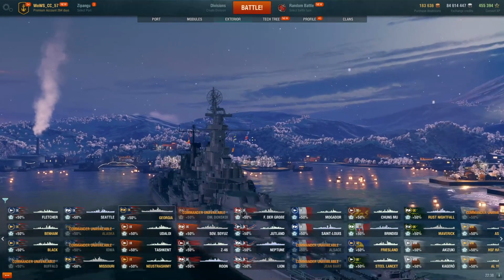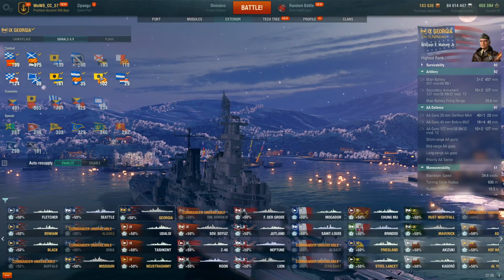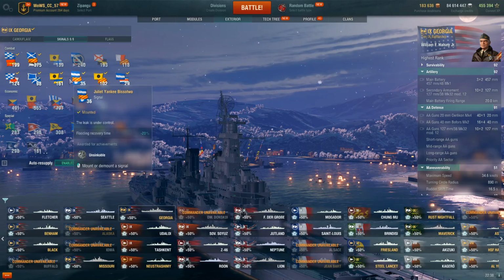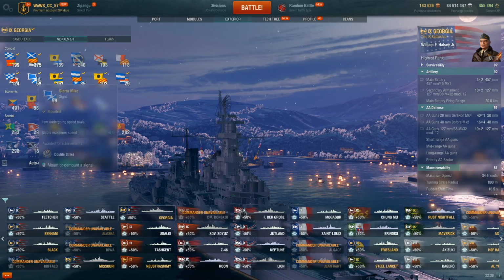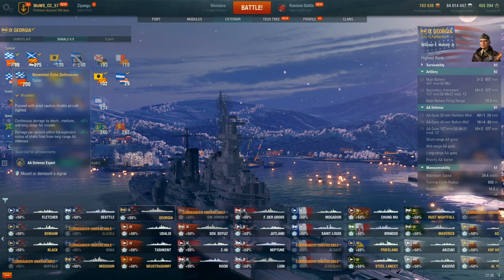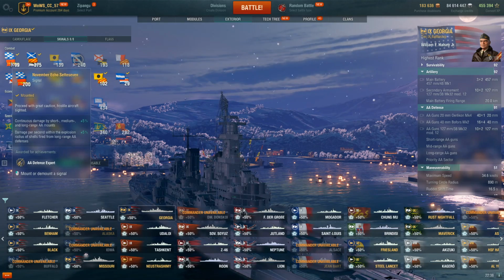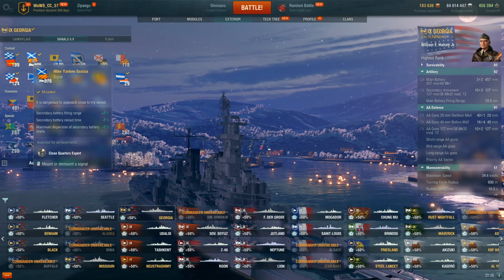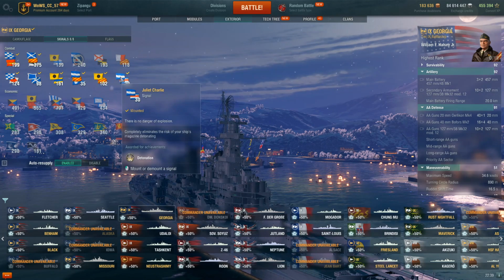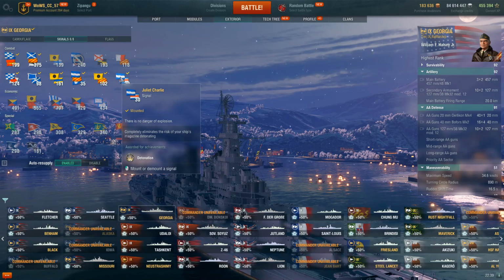Flag wise, standard battleship flags, which is reduction in fire, reduction in flooding duration, heal, speed, especially on Georgia, faster consumables, and the AA flag. And because Georgia has such good secondaries, I do recommend adding the secondary flag on the ship as well. The detonation flag I just run because, well, I don't like to detonate when I'm making commentaries or trying to record videos.